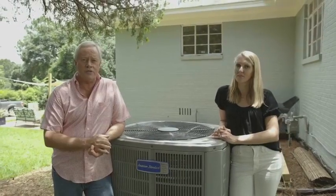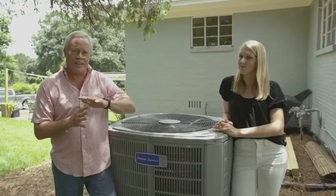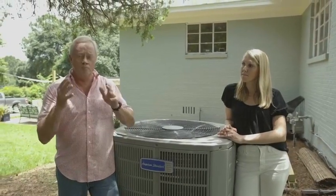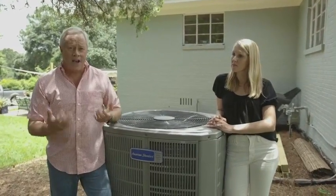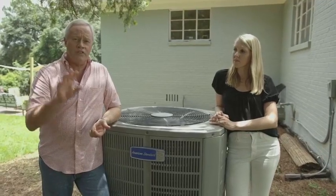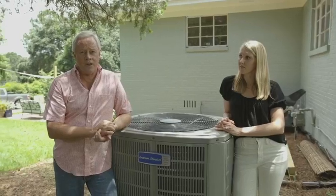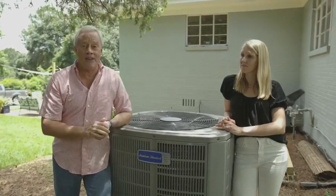Now that sounds contradictory to saving energy, but with that even comfort, that even cooling and heating in the home is important. But more important than anything is pulling that humidity during the summer out of the house. And if you have a relative humidity percentage of 50% or more, you need to call your American Standard air conditioning pro to see exactly what's happening there.